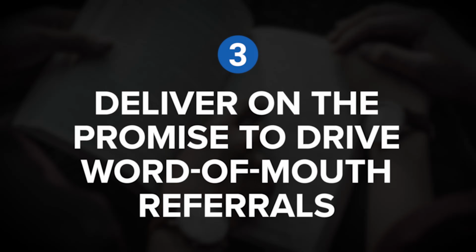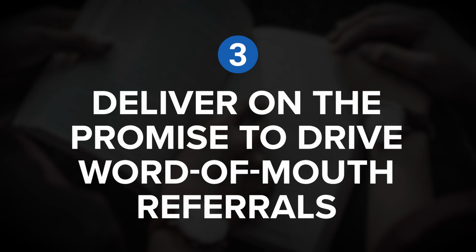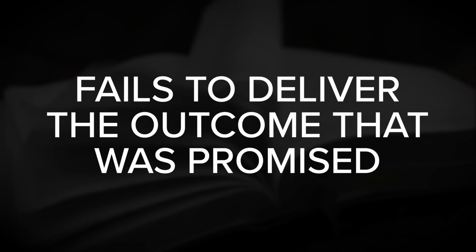So with that in mind, let's continue on to insight number 3. Deliver on the promise to drive word-of-mouth referrals. The unfortunate reality is that most problem-solving books actually fail to deliver on the promise that they made to their readers. So the book might be interesting, it might be fascinating, it might provide some useful information, but at the end of the day, it fails to deliver the outcome that was promised to the reader.